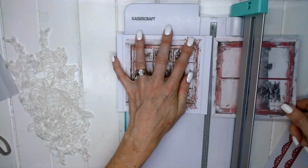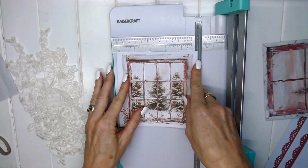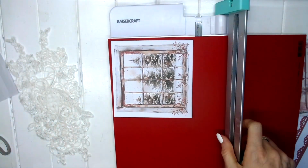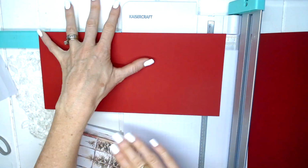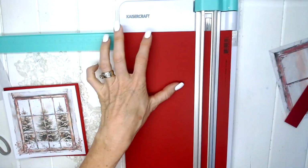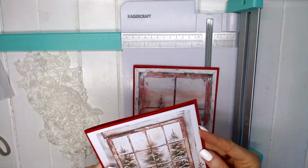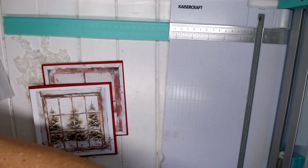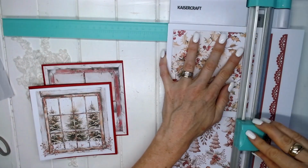This is probably the simplest version of all the cards I've showed you today. This is just one of your standard openings, not a fancy fold card. So we're just starting with a piece of red cardstock, and we're starting with a window design. So we've just folded our red cardstock and added on our window design.